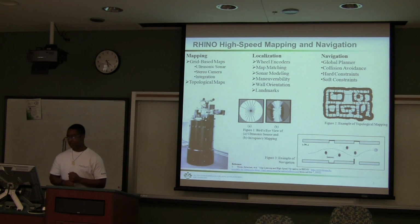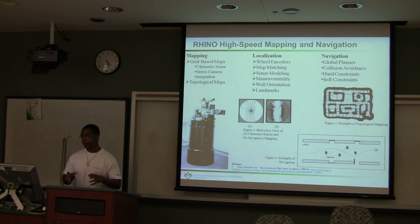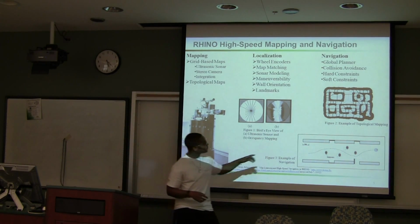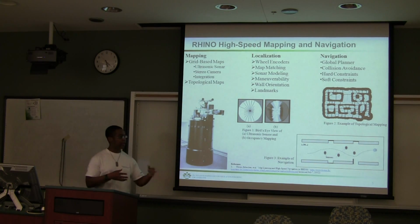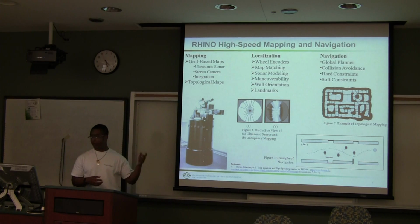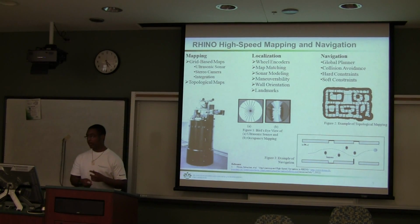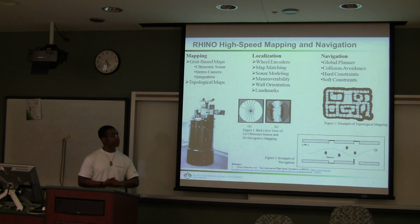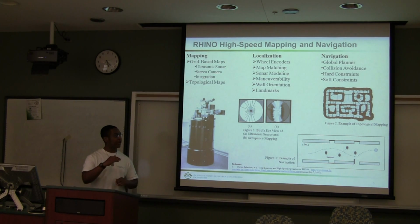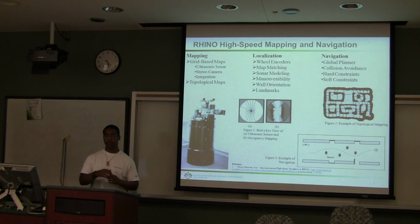As far as navigation, it has what it calls a global planner, which plans out the whole map, as you can see from the example of topological. But if someone were to put a random obstacle in the way, then the collision avoidance would kick in and send a reading to override that. It also has hard constraints and soft constraints. Hard constraints are things like, I want to say it was clearances, where it could not go beyond a certain point, and soft constraints were objects that it could possibly go over.